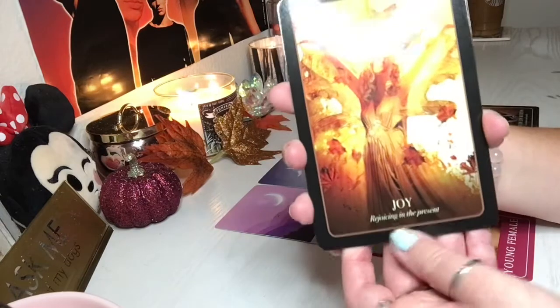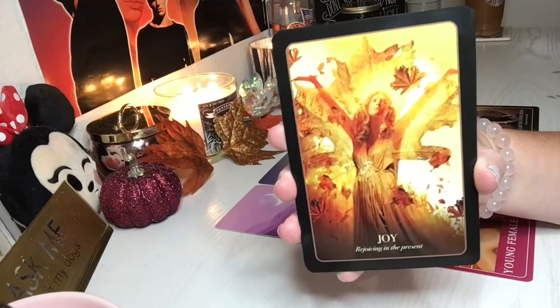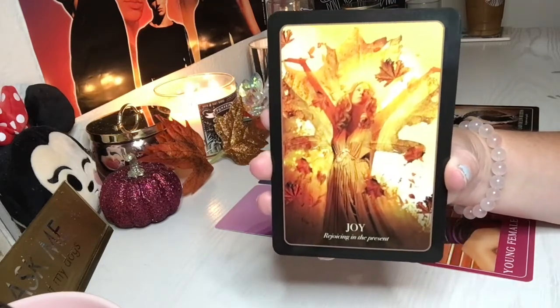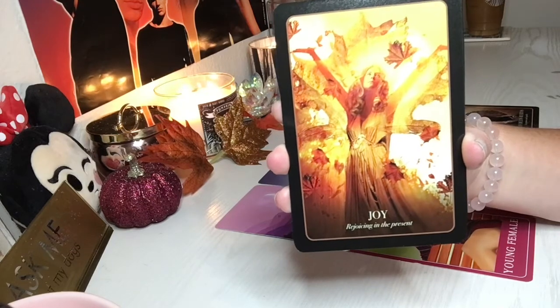We also have joy, rejoicing in the present. Well, that's a good thing. So I think this is a positive reminder, you guys, that no matter what you're experiencing during the season of fall, whether you're having a good day or a bad day, keep joy in your heart.